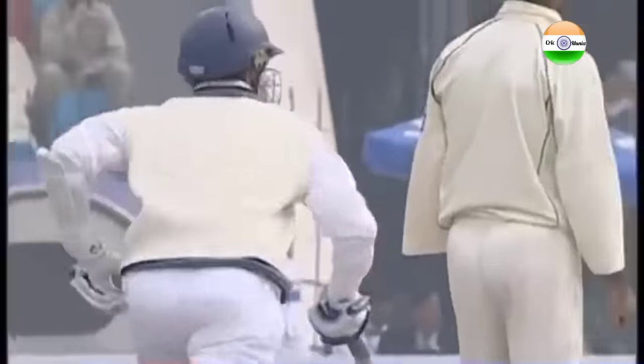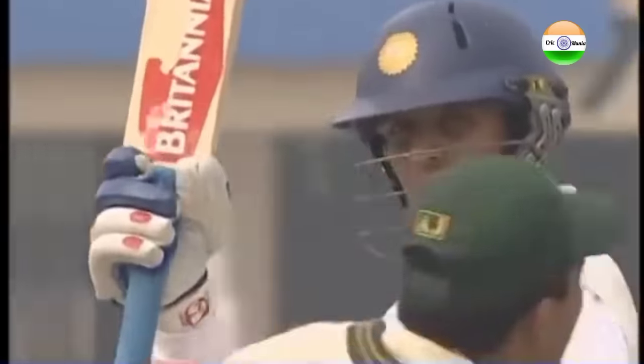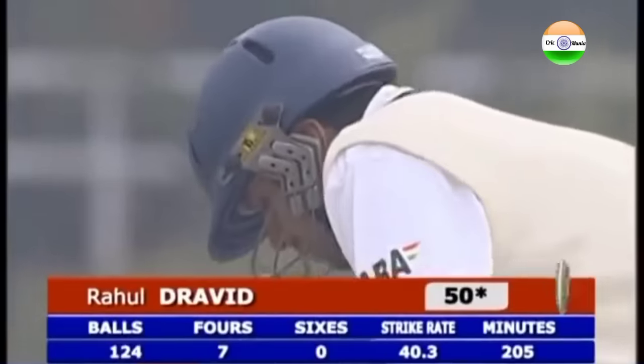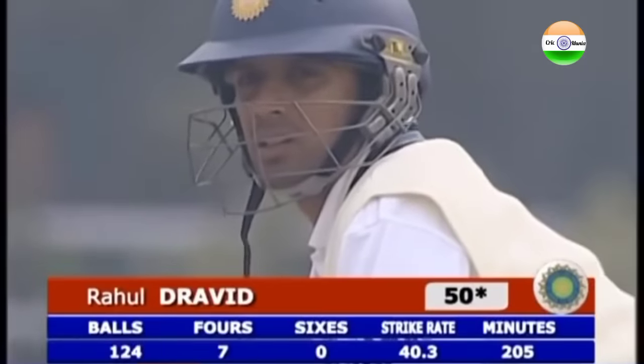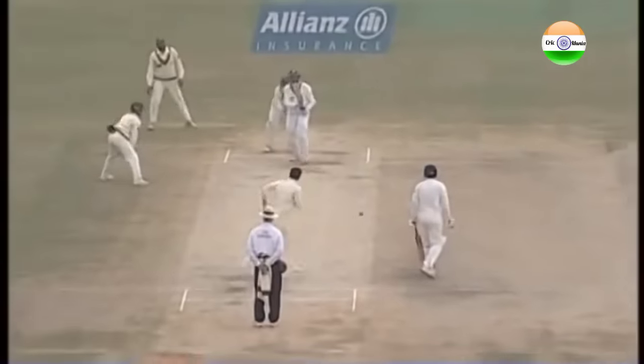Dravid on 48. He's called for two. Now, they might be off the pad. I doubt it, the way he ran that first one hard. And that might be his 50. Well played, skipper. You put yourself up into the heat, into the cauldron. You wanted to do it. And it's his 40th Test 50. Third against Pakistan. And only his second 50 as captain. Well played. Very, very good knock.